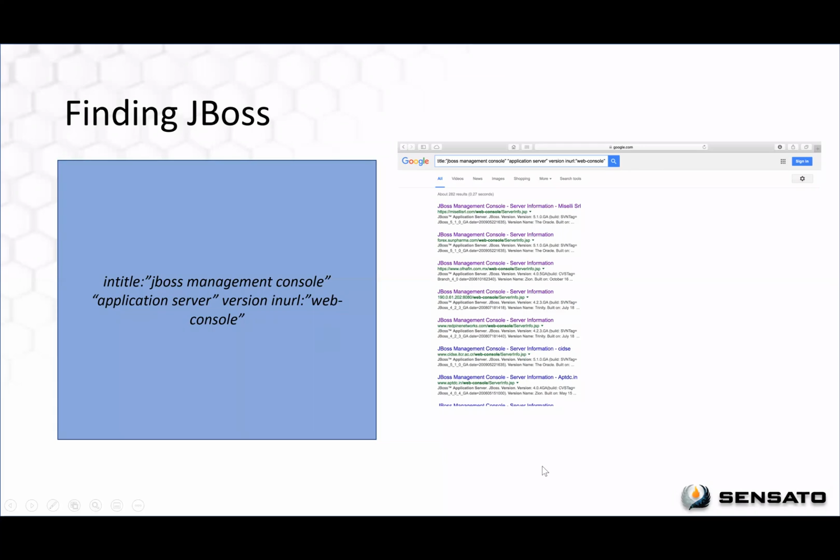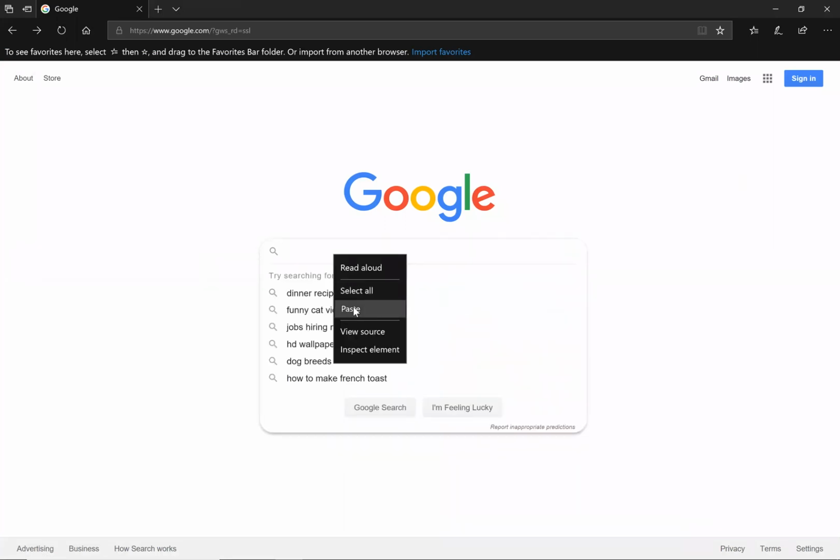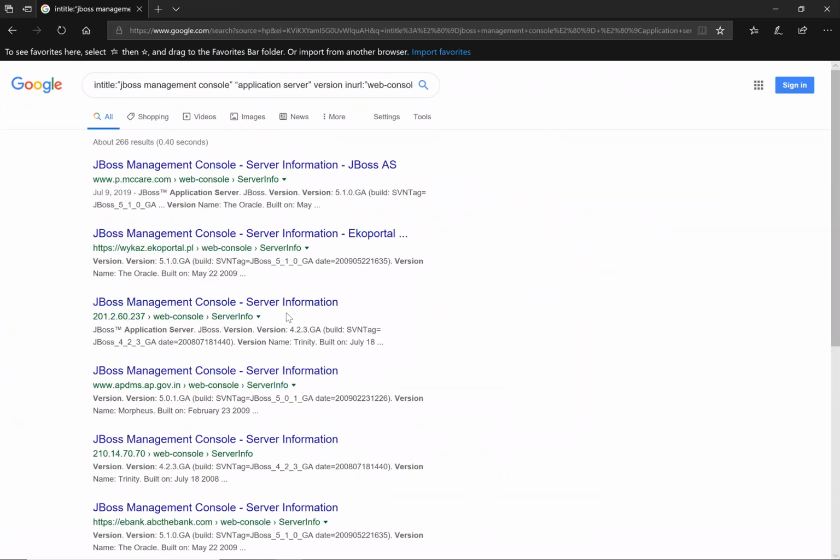Now, like I said, I'm going to stop sharing my screen for just a moment, so I'm going to hopefully be able to show you this. I'm going to switch over to Google, and just to see what happens, I'm going to paste that code into here and run it. And what you'll see is even today, there are tons of JBoss servers out there that are not patched.